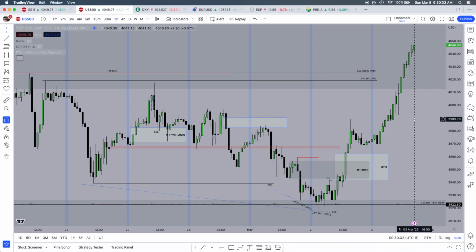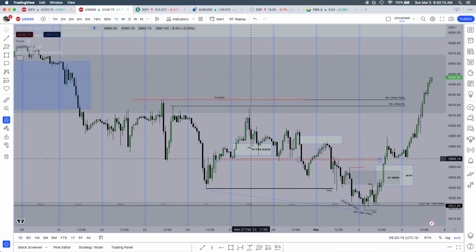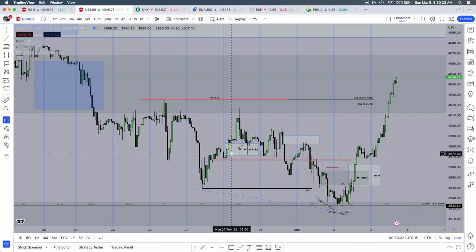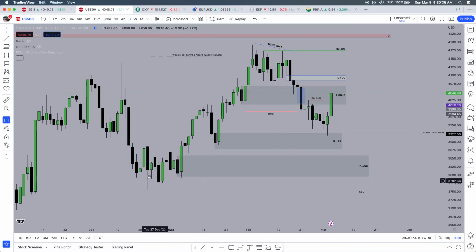This is the weekly review for the week of February 27th to March 3rd, as well as this week's Sunday preparation. Coming into the week, I was anticipating a bearish week where we traded up into this daily breaker, in this daily fair value gap, taking out Thursday's high up here. This was a daily high, and I was thinking that we were going to make the high of the week on Tuesday and then continue trading off down to complete this potential daily market maker sell model.